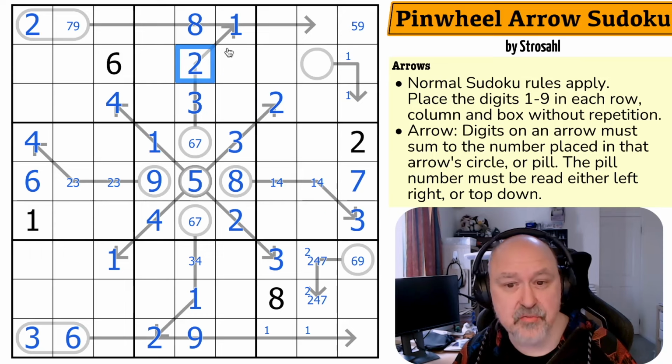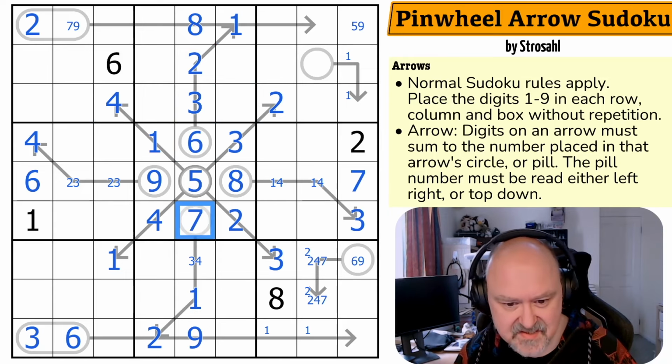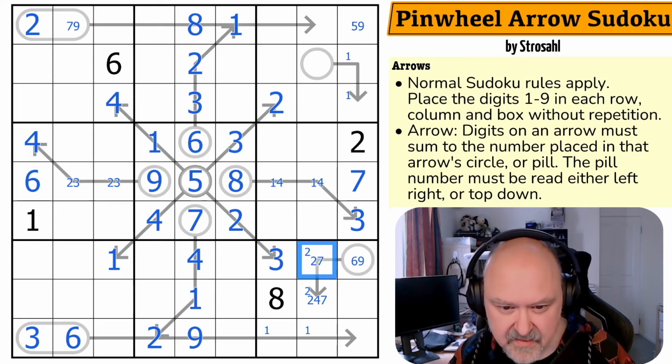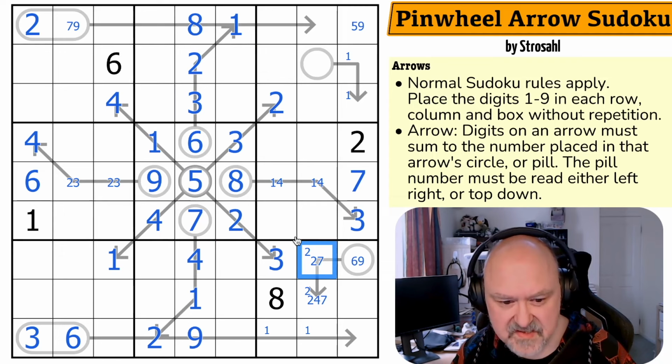So that's the 2 that must be... Yeah, the 2, 3, 4 means that's the 3. That has to be the 2, making this the 6, this the 7, which means that's the 4. There's no 4 there. Very neat. I'm just missing the obvious stuff.